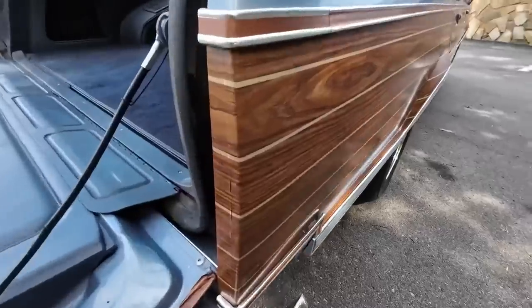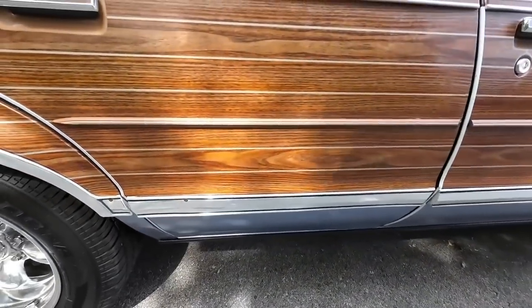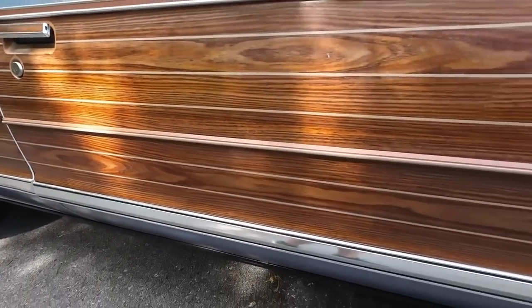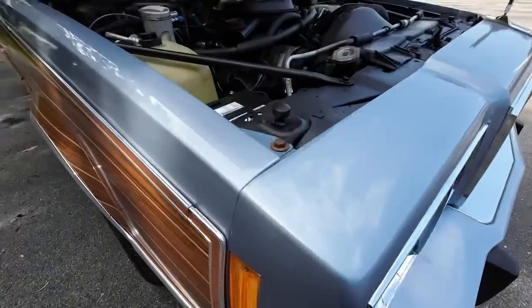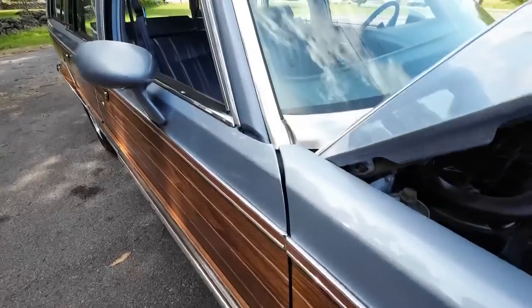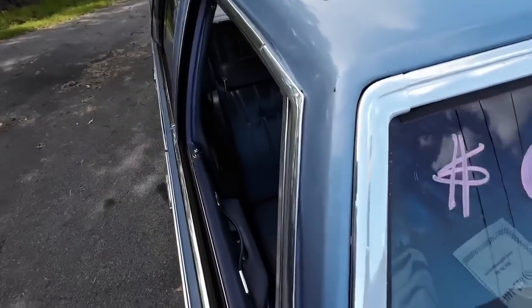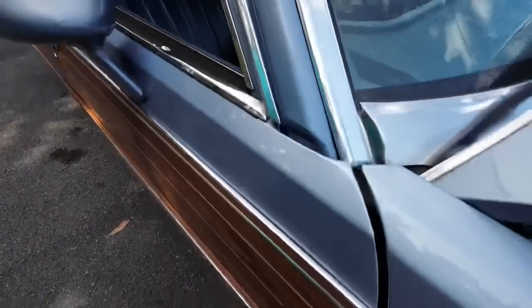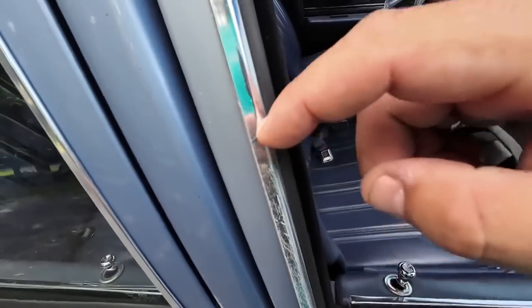Midsection. Somebody's rewrapped this. You can see the wrap. It's got some little flaws in it. Go over the top section. Front windshield looks good. Little chips on your pillar. Little spots there. Light scratches on the chrome here.